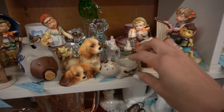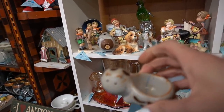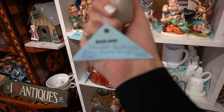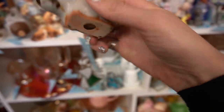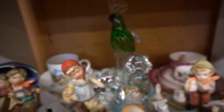Now, this little guy caught my eye. He is marked Takahashi, and you will be able to see that in a moment when my camera decides to cooperate. This is my backup camera that I'm using because my other camera had died. Come on, you can do it. There we go. So yes, this is a Takahashi little egg cup. Unfortunately, I could not buy it and still have room for resale.